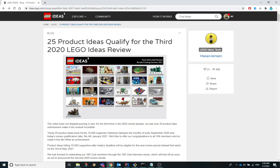4 out of 25. And of all of them, if I have to pick only one, which is likely what Lego will do, they're gonna go with Wallace and Gromit. Sadly, leaving the Roman ship out. Please, Lego, if you have to pick any one, pick the Roman ship. So yeah, that was my review.